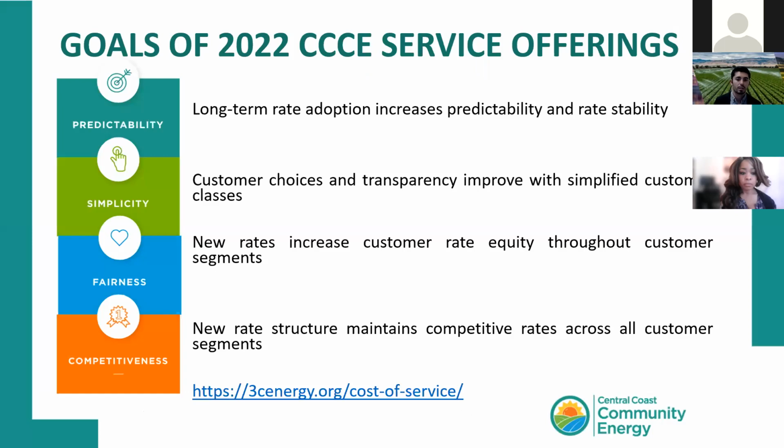So to that end, we are creating a new set of CCCE generation rates that will no longer follow the PG&E generation rates, created with the goals of providing predictable rates, stable rates over a 3-year period, simpler rates, fair rates across all of the rate classes, and importantly, continued competitiveness by aiming for CCCE rates that are at a minimum 1% lower than PG&E's generation rates.